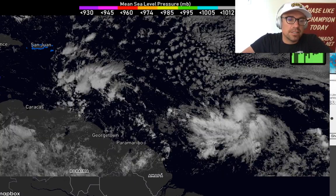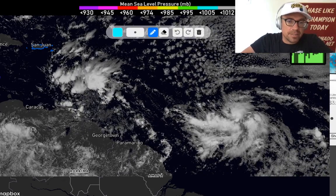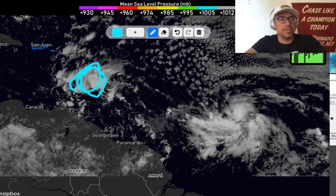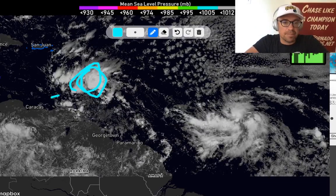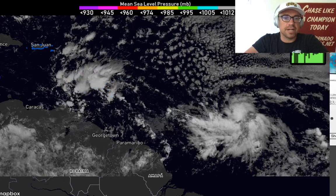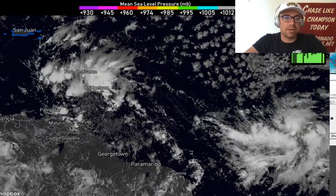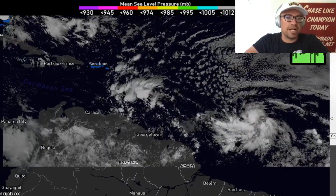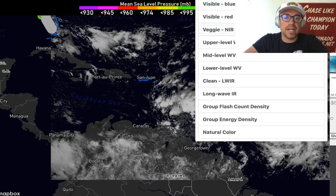The one to the east, less organized, less potential for development. The NHC has decreased the probabilities for that wave that is bringing some gusty winds and heavy rainfall, maybe some waterspouts to the Lesser Antilles, as well as that will pass into the Caribbean. And most of the models are showing that system to weaken with quite a bit of dry air out ahead of it, and increased wind shear.